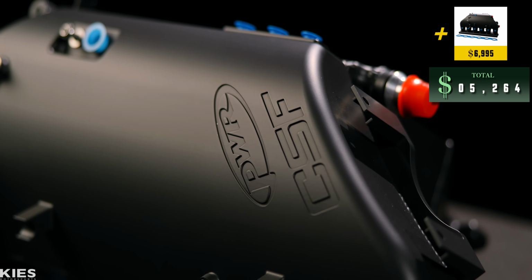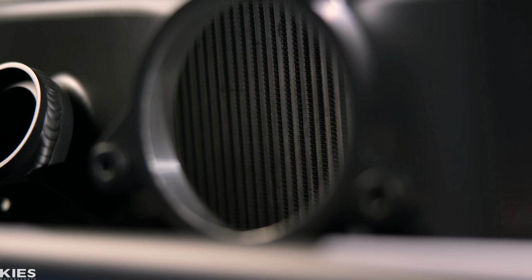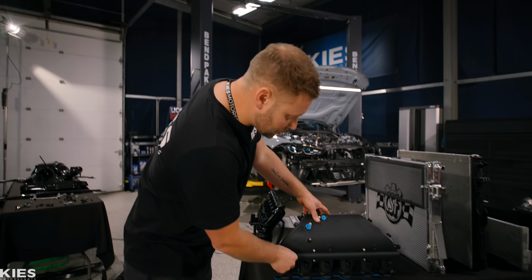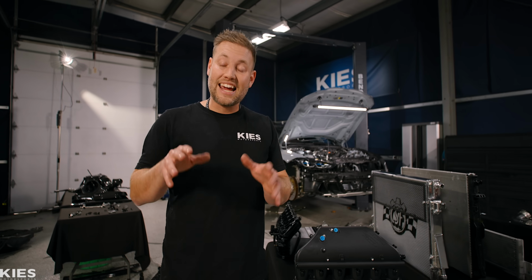But PWR and CSF came in to save the day with their billet aluminum intake manifold with a built-in charge cooler. The whole thing is aluminum. It's not gonna break on you. And if you look over here, it comes with a fuel rail where you can add 6 additional injectors in case you wanna run PI.